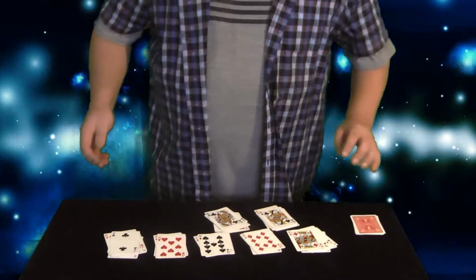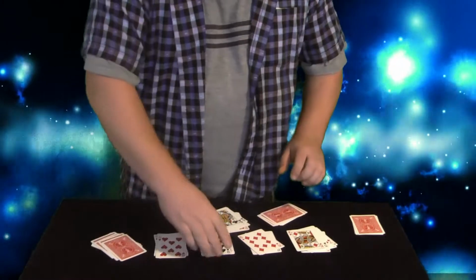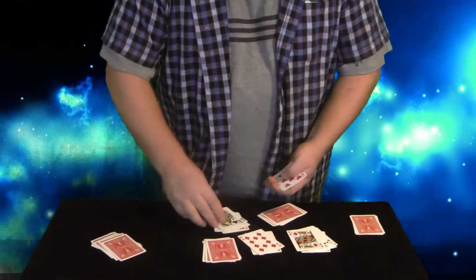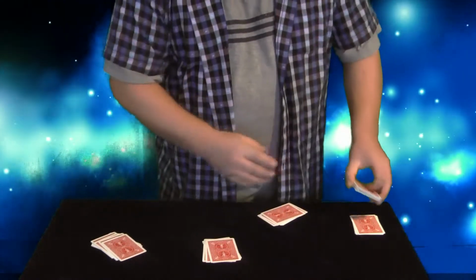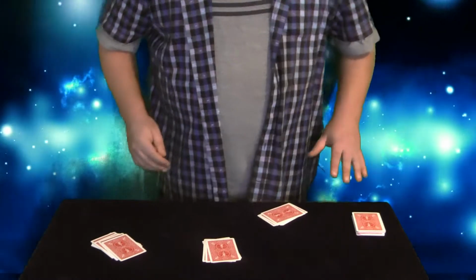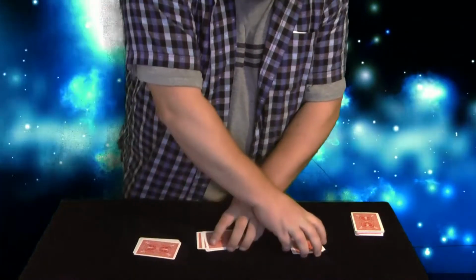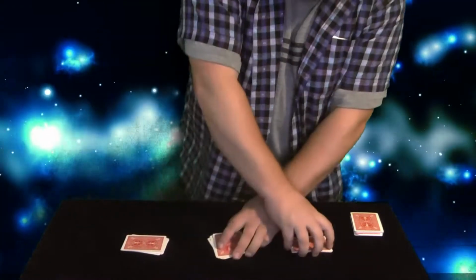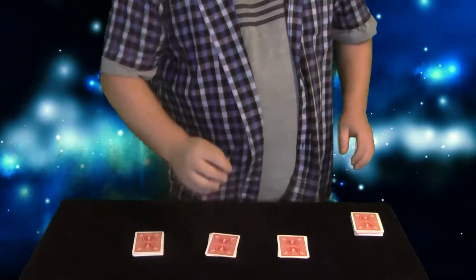And then we will turn our backs and instruct them to flip over any 3 piles. And then the magician also instructs them to pick up all the face-up cards, put them in a pile, and put them on top of the excess cards from before when you did the number 13. And then they can even move these piles around. And of course, the magician's back is still turned with the eyes closed. And so everything seems so fair, there's no way I could know anything as the magician.